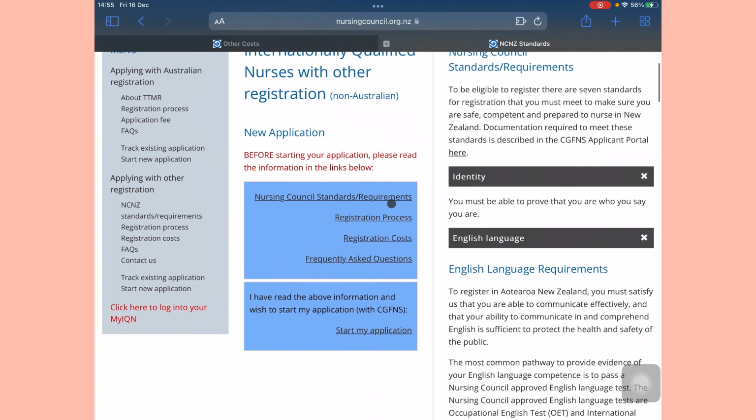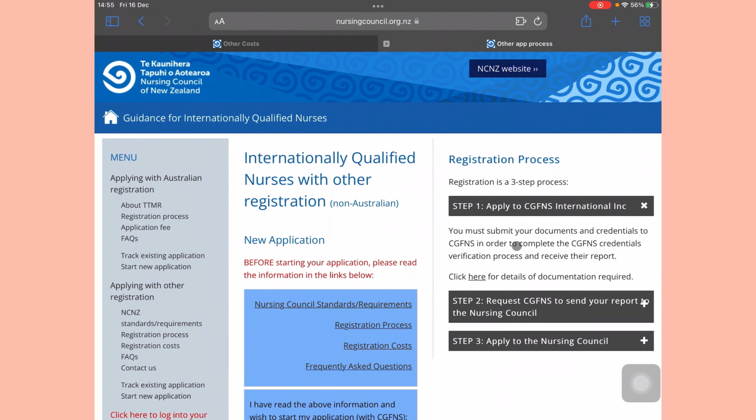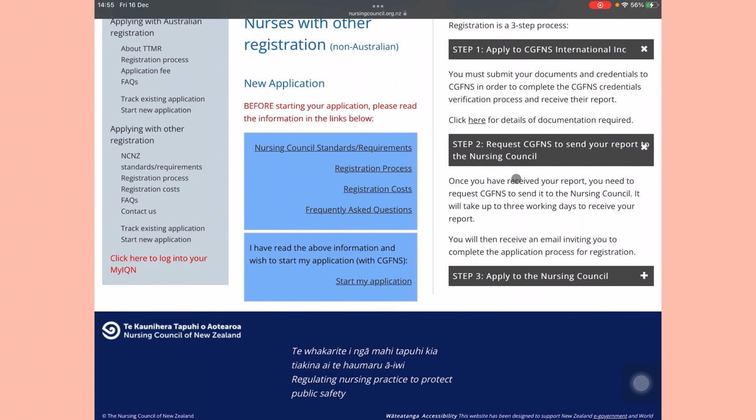And now let's go to the registration process. So the registration process is actually a 3-step process. Firstly, you need to apply to CGFNS International, and they will assess your credentials. There's a link over there that you can click, and it will bring you to the CGFNS International portal. Once your credentials are verified, the CGFNS will generate a report, and then they will ask you to approve it, and they will send it to Nursing Council of New Zealand.